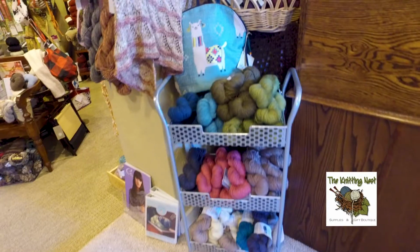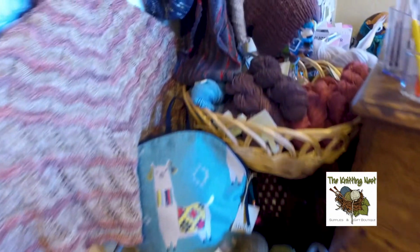It's really come a long way. I started out in this tiny little space, and started out with what I could. And 12 years later, I am full. Packed to the brim, things all over the walls and every nook and cranny.